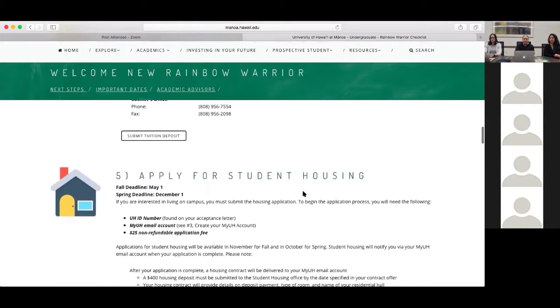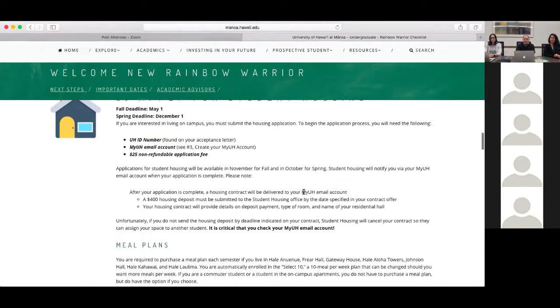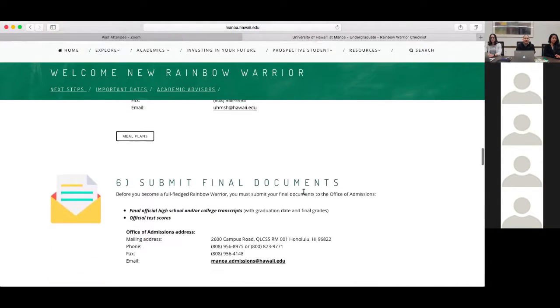Because it is non-refundable. So again, if you are interested in student housing or living on campus, there is a separate application for that, as well as a separate housing fee. The housing fee is $400. And then you can sign up for a meal plan on that as well.